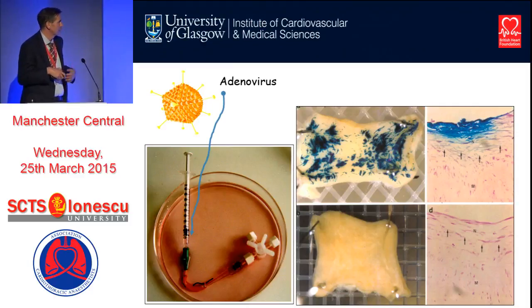So this is the vein just cut open and pinned luminal surface upwards. Wherever you see blue, you see cells that are expressing LacZ, which is a reporter gene from the virus. So this is very efficient.